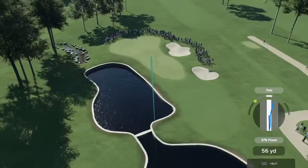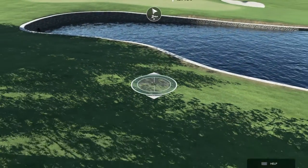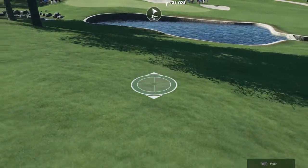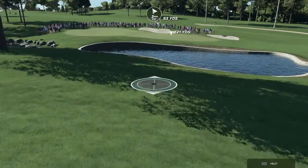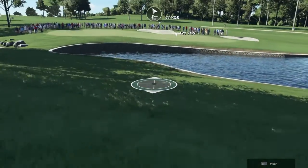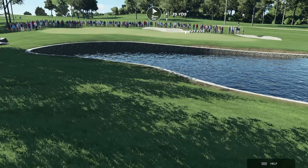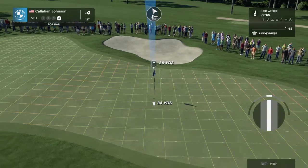Looks to have opted for the 8-iron. Ooh, that was a bit wayward. He hit that pretty loose. Yep, that's a water ball. Playing their fourth shot. Currently leading by three.